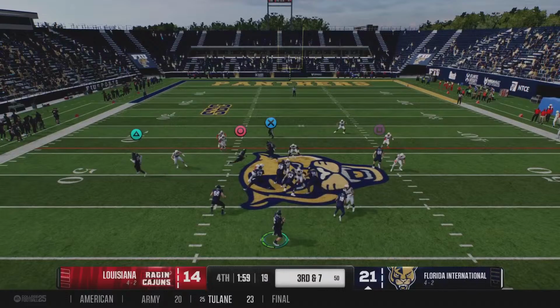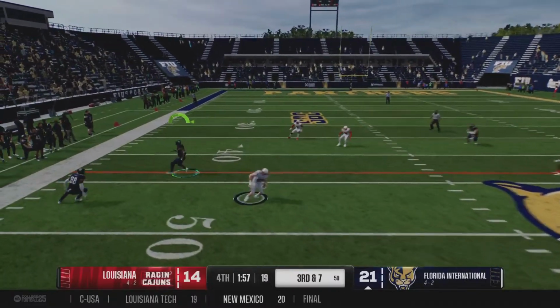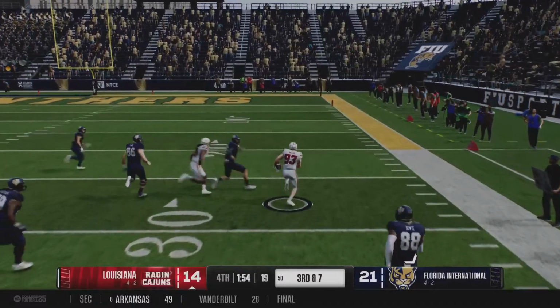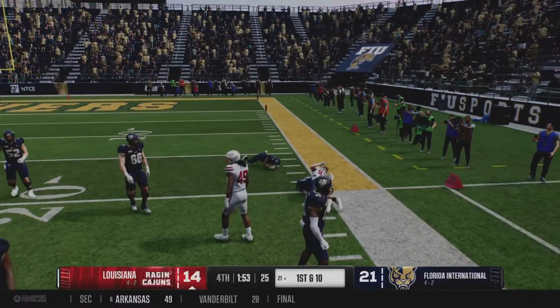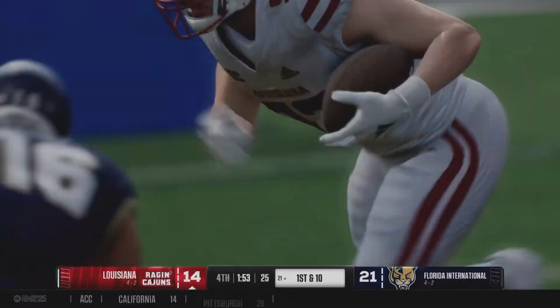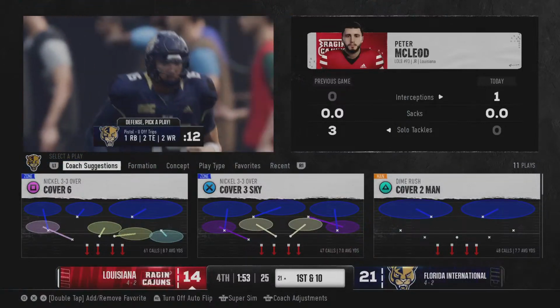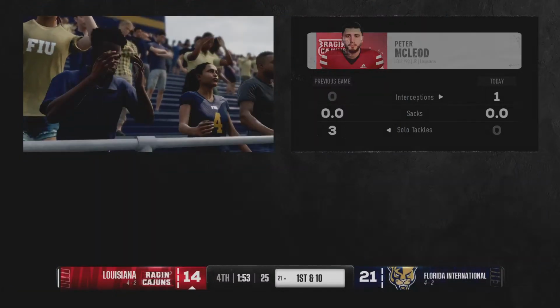Wants to throw. It's Schmidt. And it's picked off. That's the turnover they desperately needed. And a big return after the INT sets up the offense for this possession. What a great call on defense. Perfect coverage for what the offense had dialed up.